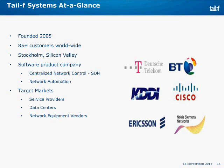And the products we produce aim at centralized network control and making network automation possible. And we market this software into 3 markets. Service providers like Deutsche Telekom, data center operators can be service providers, but can also be pure play data centers or enterprise data centers. And we also sell our software to the network equipment vendors. That was actually our initial market. And you see some of our largest customers here on the screen.